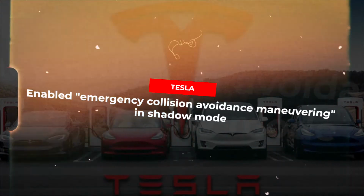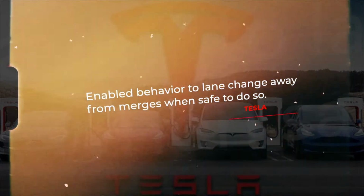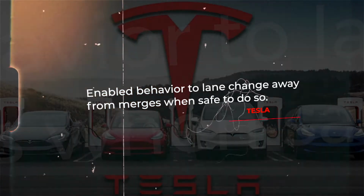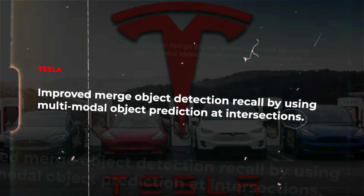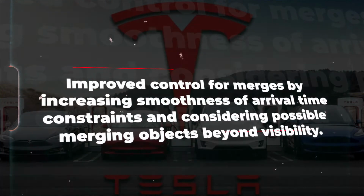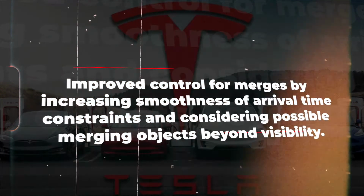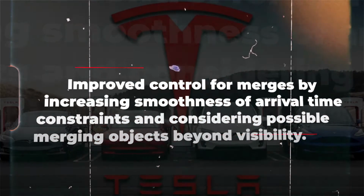Enabled emergency collision avoidance maneuvering in shadow mode. Enabled behavior to lane change away from merges when safe to do so. Improved merge object detection recall by using multimodal object prediction at intersections. Improved control for merges by increasing smoothness of arrival time constraints and considering possible merging objects beyond the visibility.